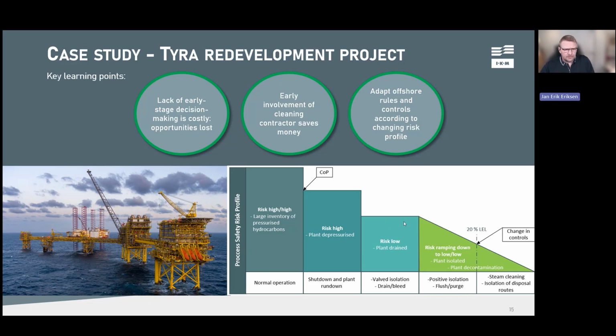Another thing we see, and that surprises us quite a bit, is that there's very little change or adaptation to the regulation and controls offshore when you do decommissioning projects. And that's strange, because there's an awful lot of restrictions and restraints and controls when we do offshore work. But that's all based on a high risk level, when we have full production with large inventories of pressurized hydrocarbons. But that changes through the process, doesn't it? You can see the risk profile changing here. So why keep that up? It costs a lot of money to keep those controls up.